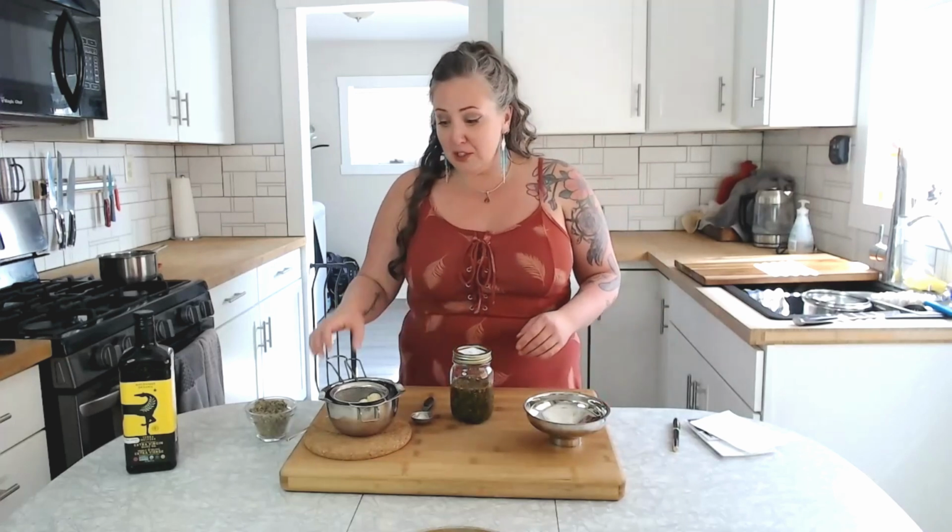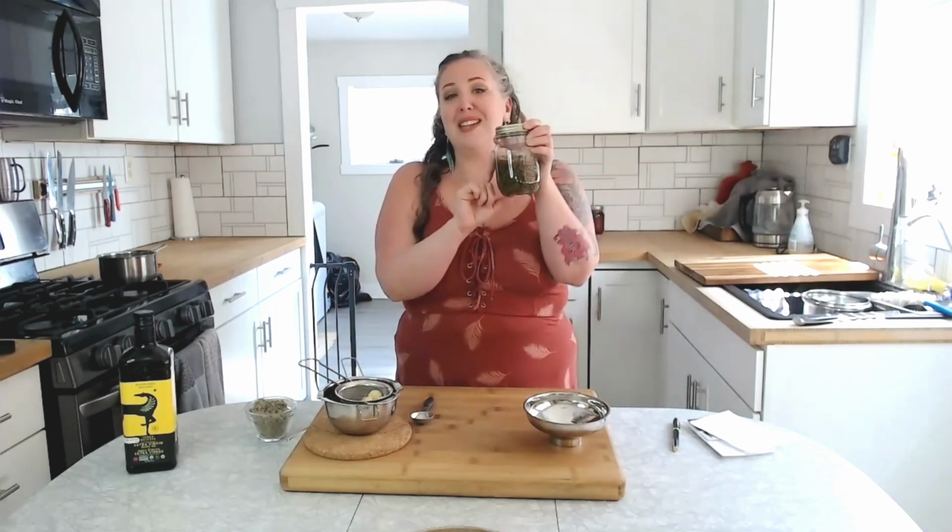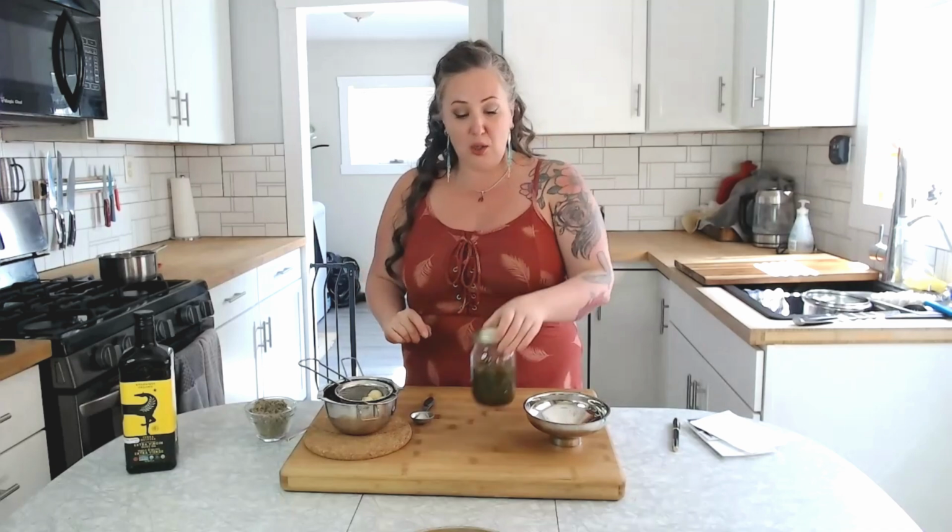All right. So then you're just going to want to take something similar to this again. And I like to put some cheesecloth in it. And that is going to just help strain out your sage leaves. You're going to store this oil in the refrigerator and you're going to use it within 6 months.